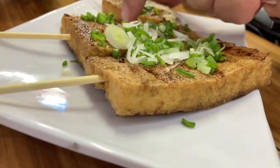How was it? It's very good. Very good. Yep. For just being fried tofu with teriyaki or whatever they put on it, onions. It's super good. The outside's nice and crispy and the inside is like juicy. I don't know how else to describe it. Juicy tofu. But it's very good. I like it very much. All done with this. It's weird that I really enjoy it. You know, being that it's not meat, I don't know. It's good. It's like crunchy and salty and delicious.